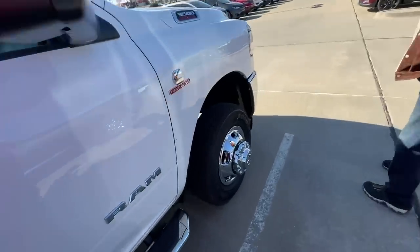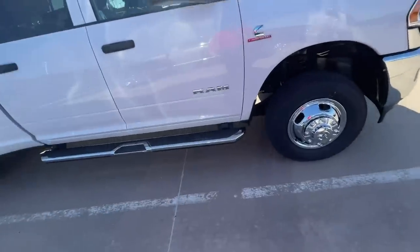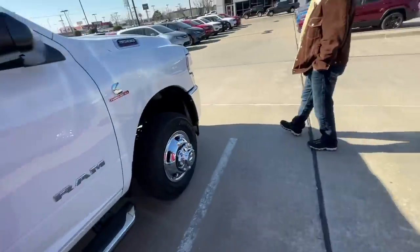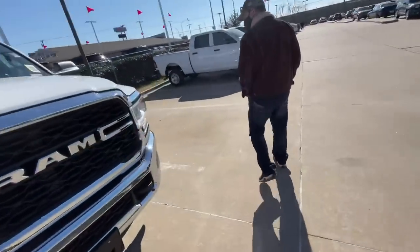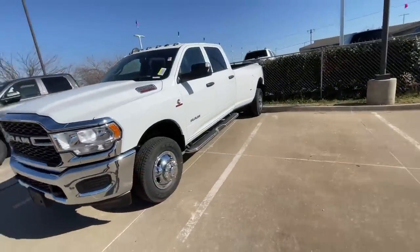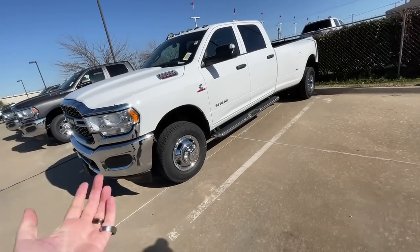Yeah, I need leather seats, which is going to add $1,000 at least. And I need the screen, which is probably going to add another $1,000 or two. So I'd be looking at like 62, 63. But still, it's already jacked up. That's a beast. And I don't need the dually. They got cheap tires on it too.